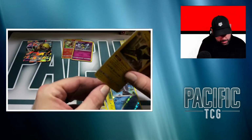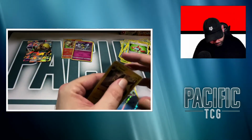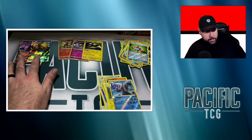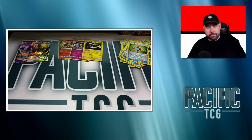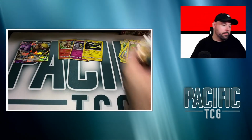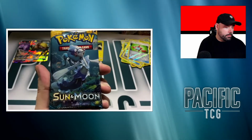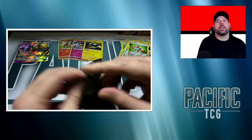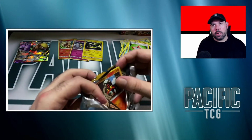Those aren't scratches. That's the art. Go ahead and sleeve this bad boy up. All right. We're down to two GXs and three holos so far. Give us some love.